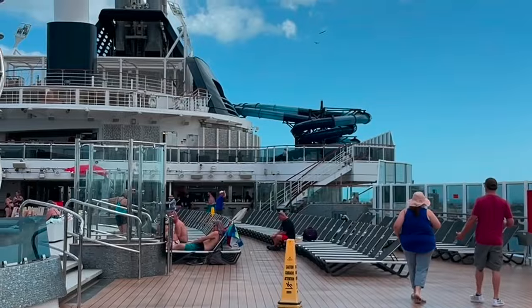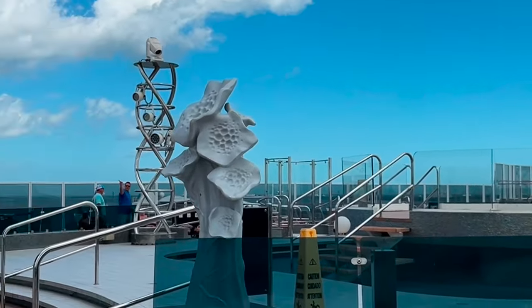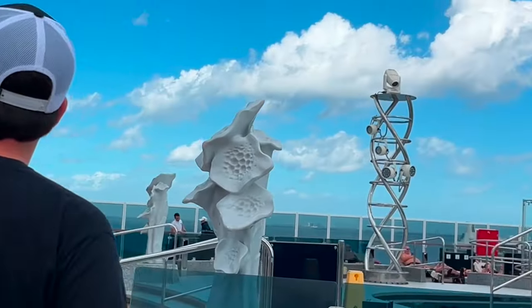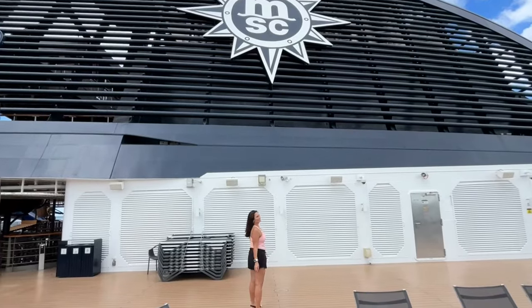We headed out to the pool deck to check out the area. It was really, really large, and it had a big screen TV. The area was really nice. There were already people out in the pool. We've got some great photo op locations.